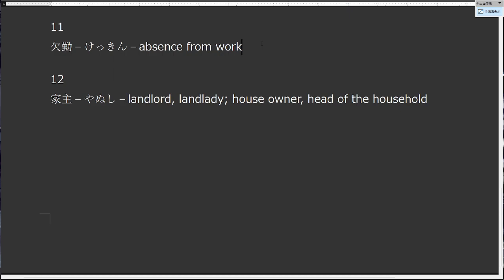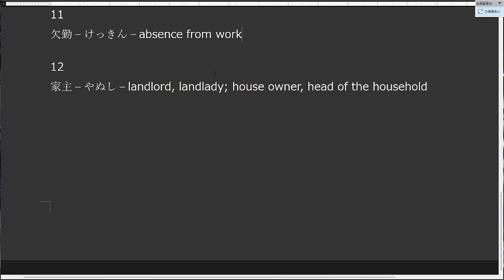Kekkin desu. It is a gap or lack of diligence, specifically in the work arena. Kekkin is an absence from work. Kekkin desu. And finally, number 12 is yanushi.